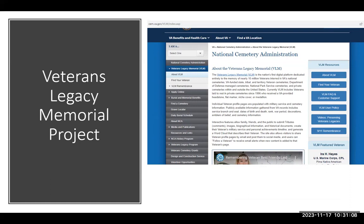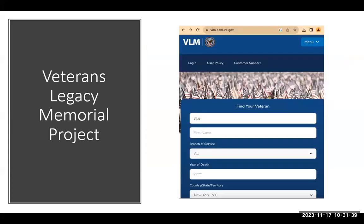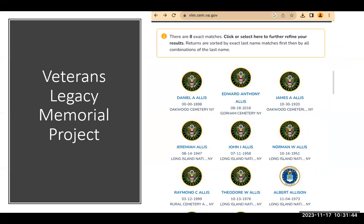This is a newer resource that I wasn't familiar with until recently. A coworker that I used to work with posted information about this on his LinkedIn page. So it's the Veterans Legacy Memorial Project. And this is really through the Veterans Administration. They're working to provide a database with veterans' information.